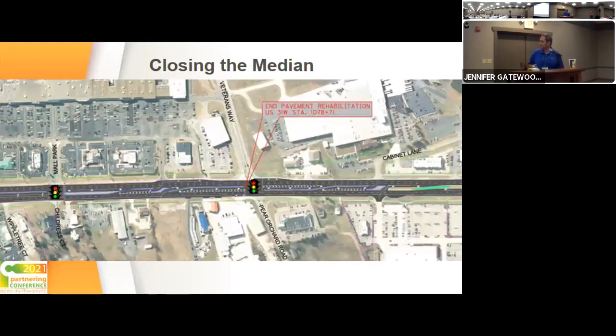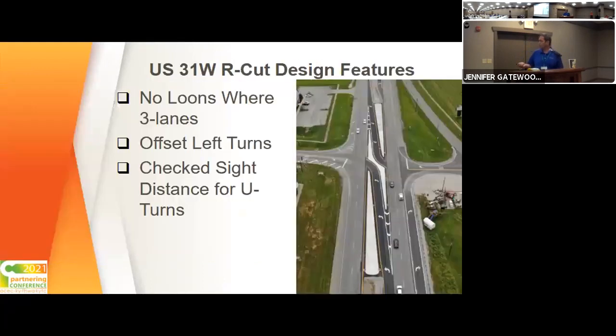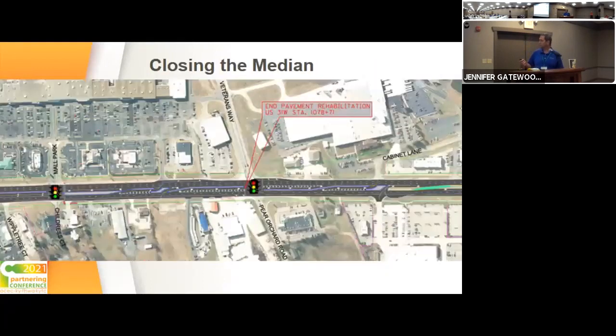And then there's another example of where we did it up toward Veterans Way. And then beyond that point, you start to get into grass median. So we didn't close the median beyond there because there was already some grass median out there to close it. So at this point, I'm going to turn it over to Mike.